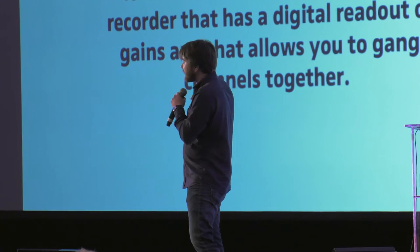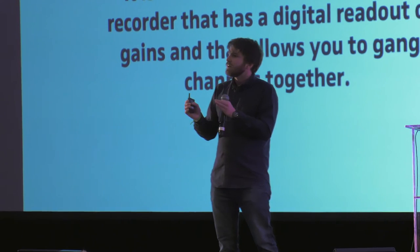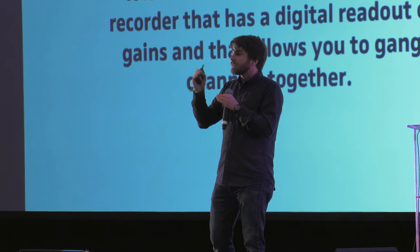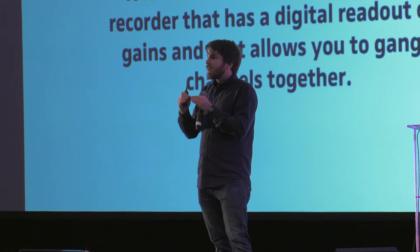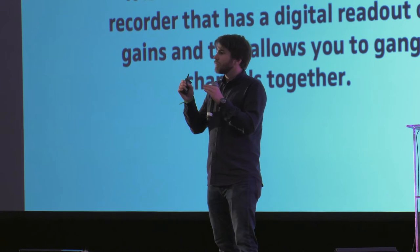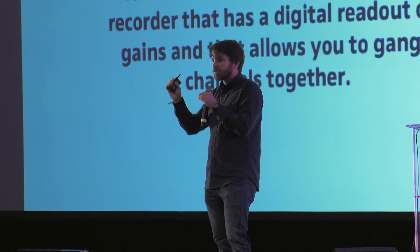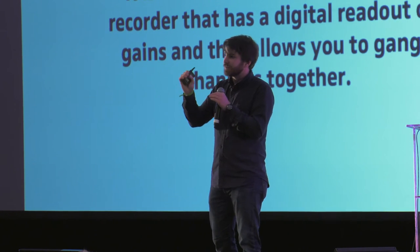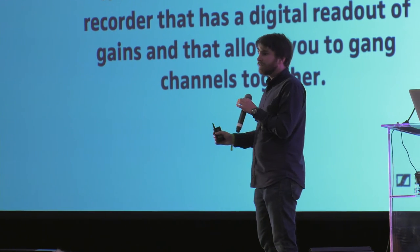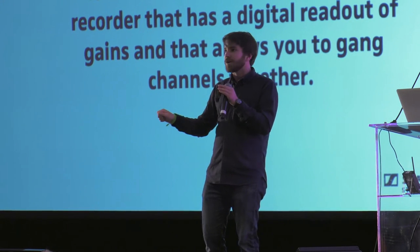We also recommend getting a recorder that allows you to gang together the channels. What I mean by that is, after you set your gain, you may realize later on that your level needs to be louder or quieter. And if you don't have the gang together channels, that is, by controlling one, you can control all of them, you will have to go in and individually adjust all of your channels and sit there and painstakingly make sure that all of your gains are set exactly the same. So if you can, make sure you get one that gangs them together. So if you do need to make an adjustment in the field, you can just simply turn one knob.